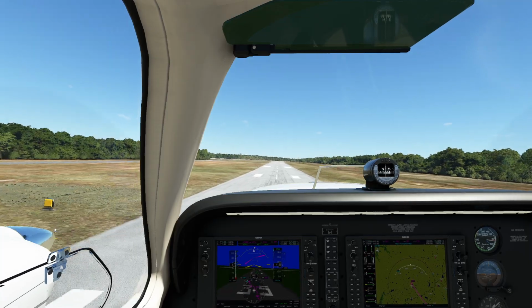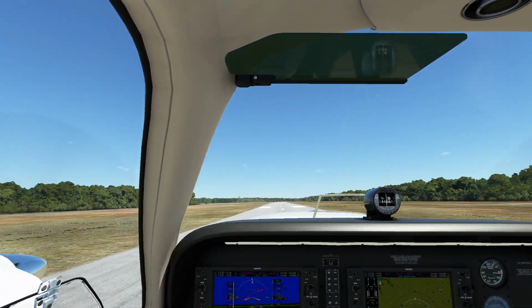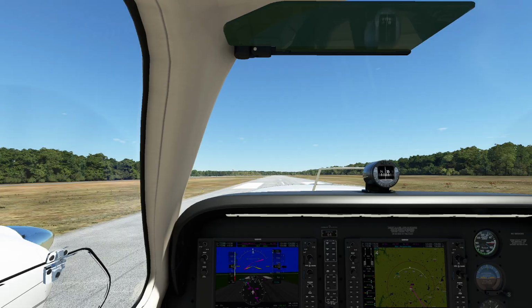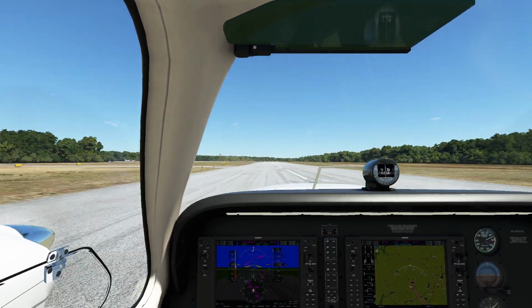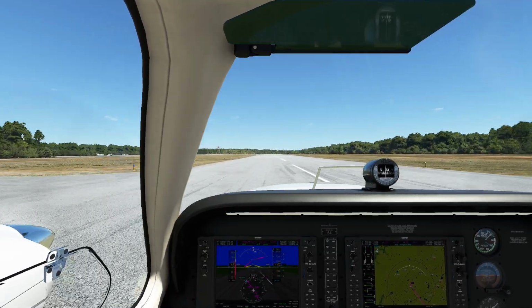We're going to get right over the end of the runway. Go ahead and pull the throttle back smoothly. Whoops, I hate it when I accidentally touch the view button. A little wide, but that's fine. Hold down the brakes, and other than that, enjoy.